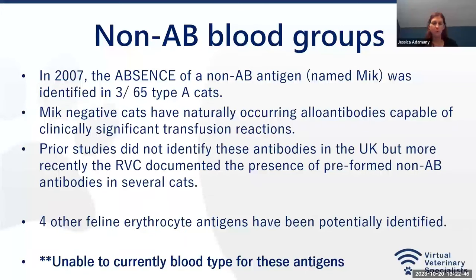But what about non-AB blood groups? More recently, other blood groups aside from the extensively studied AB blood group have been identified. In 2007 at the University of Pennsylvania, the absence of a non-AB antigen, now called the Mik antigen, was detected in 3 out of 36 type A cats. Mik-negative cats, of which there are very few, actually have naturally occurring alloantibodies that are capable of causing a transfusion reaction if that blood is donated to a Mik-positive cat, or a cat with the Mik gene.